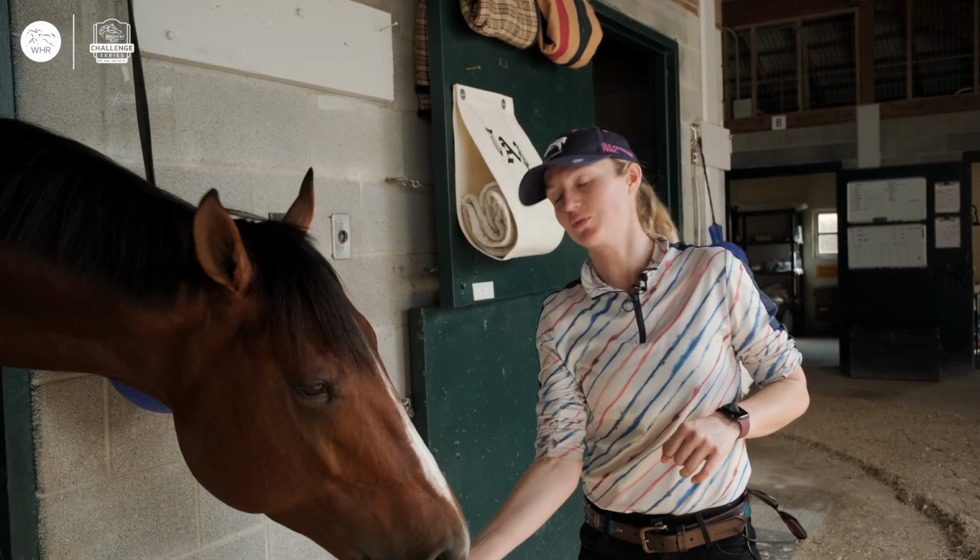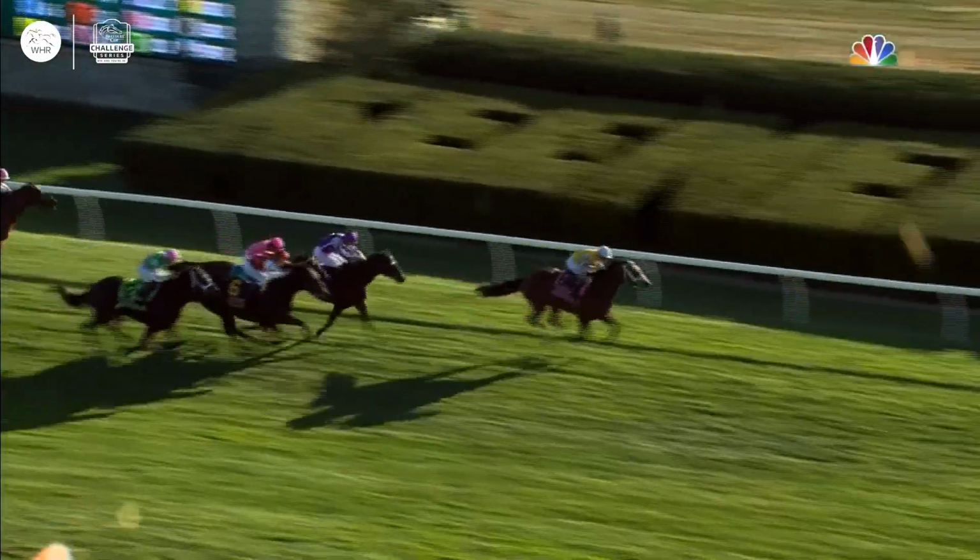Annapolis won the Shadwell Mile. It is Annapolis in front. It is Annapolis to win.